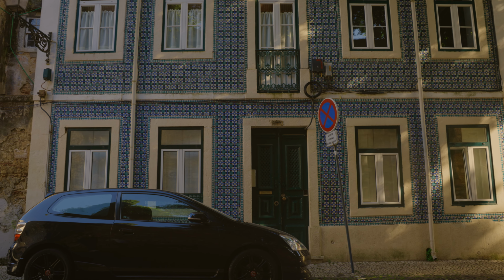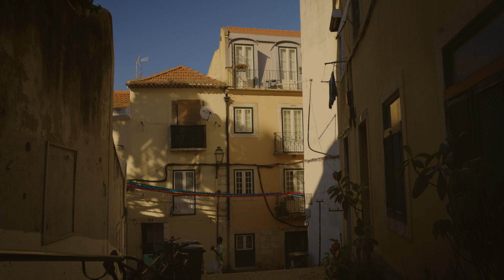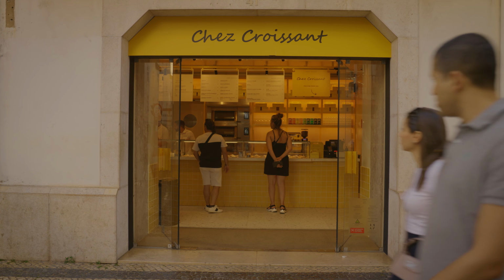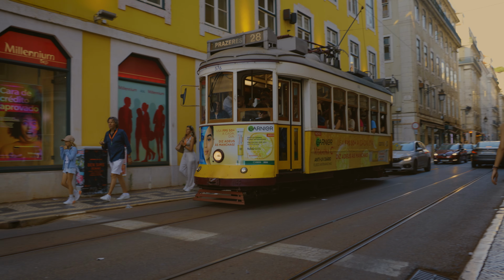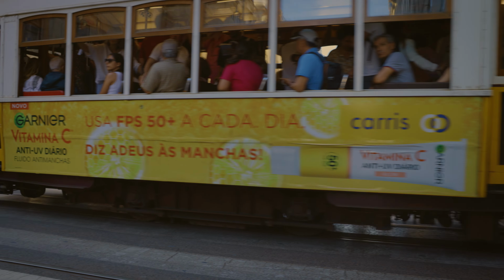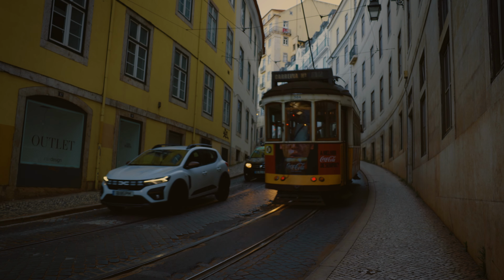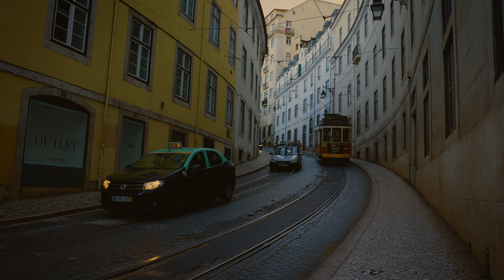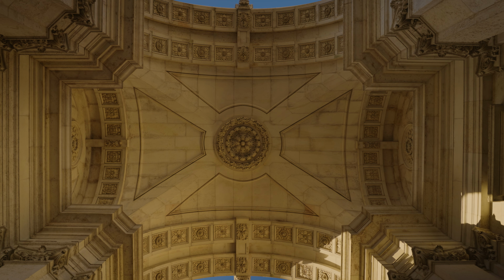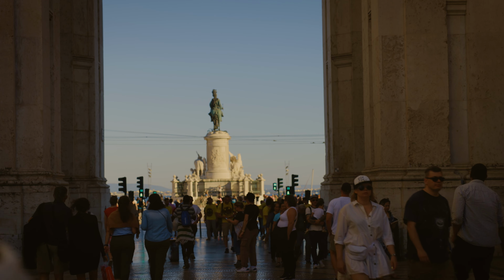After the visit to the castle, we wandered around Alfama's narrow streets, filled with pastel-colored houses, unique restaurants, street art, and traditional taverns. After a cute bowl of ice cream, an average pastel de nata experience, which I will talk about in the next episode, and an hour of walking down the hill, I found myself at the Royal Augusta Arch. This massive triumphal arch stands proudly at the northern end of Lisbon's iconic Commerce Square, overlooking the vast Tagus River. The impressive commercial square is one of Europe's largest squares.